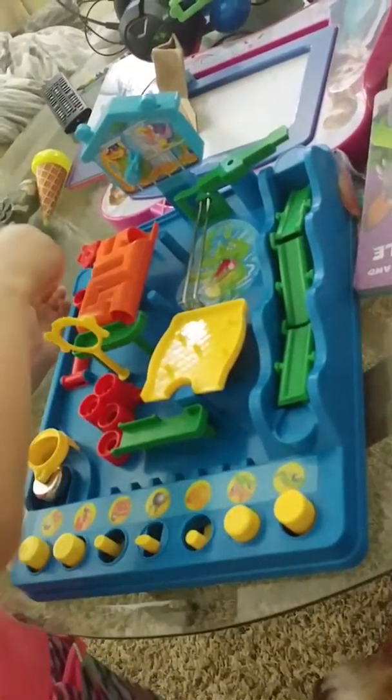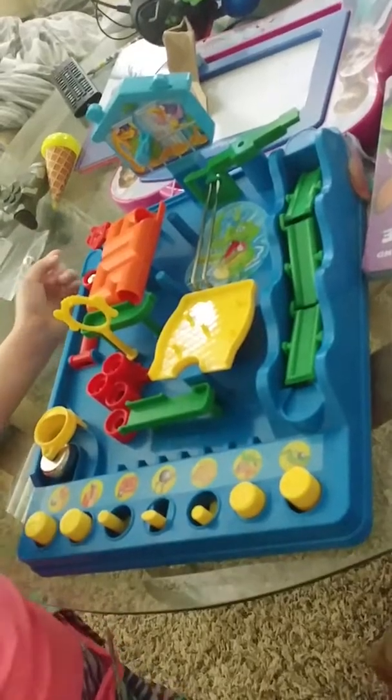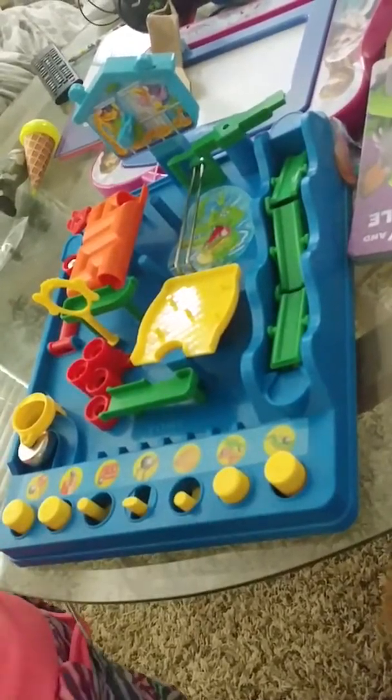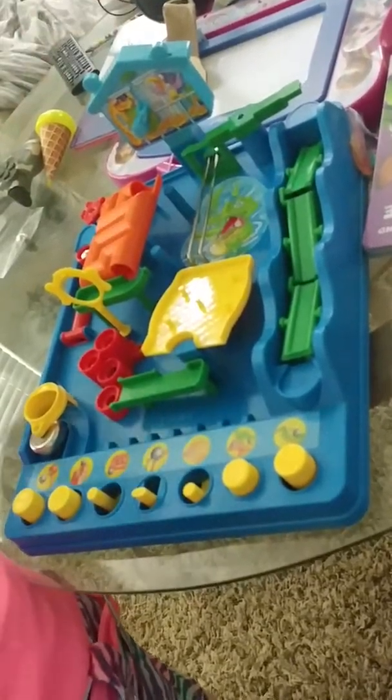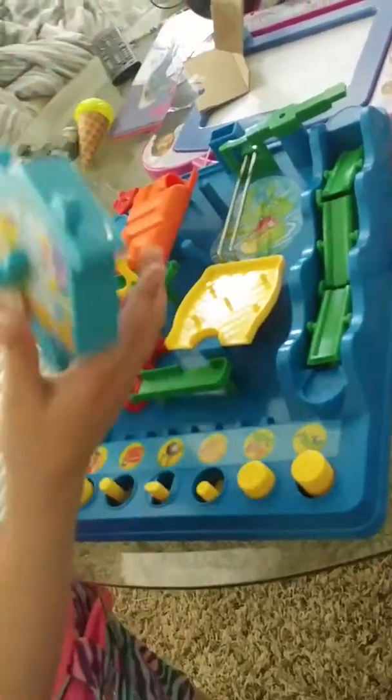Who all remembers this game? This was like a game from back in the day. My dad had it when he was a little kid, so it goes way back. This is almost a timer, but we aren't going to use it this time. We just want to show you how it works and what it looks like, guys.